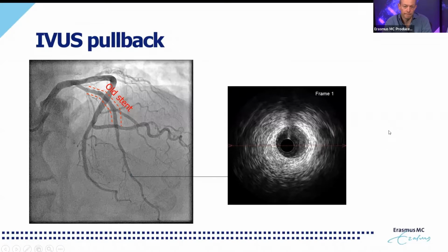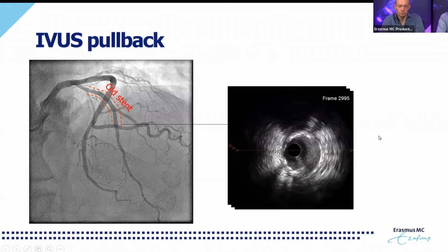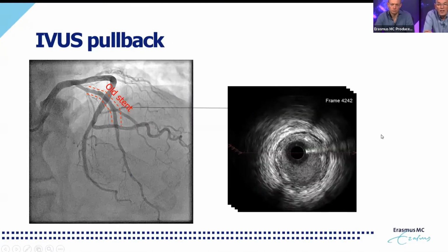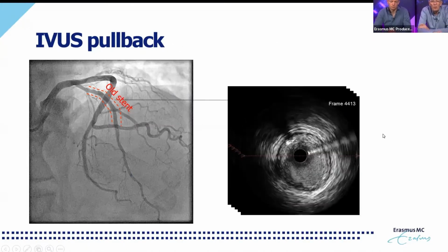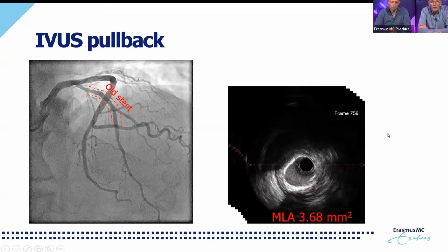Yeah, because we're going to find some things on our way. Here, for instance, and here is the old stent, here more proximal. And here is this region with the minimal luminal area, 3.6. I didn't do that badly, I think.